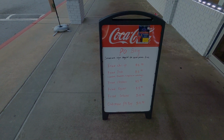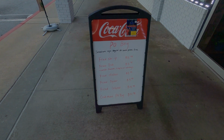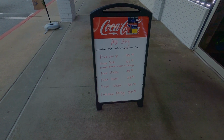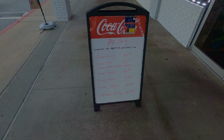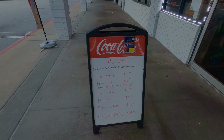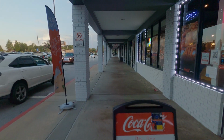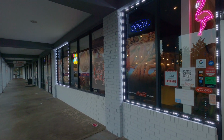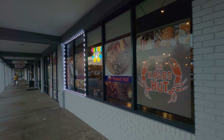Fried shrimp for $8.95, fried fish for $8.95, fried chicken for $8.95, fried oyster $9.95, fried lobster $14.95, crab meat po' boy $10.95, and the po' boy is served with Cajun, regular, or sweet potato fries. Pretty nice. And Mr. Krabs' hut is delivered with Grubhub. So it's Cajun seafood and bar.